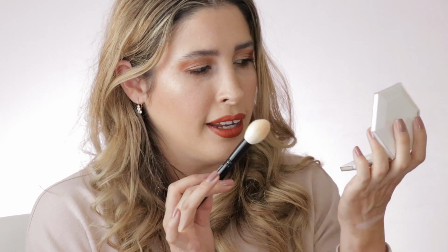Yeah, it is a pretty color. I think for somebody that has a tan skin tone, although it looks super light in the pan, it will look cute because it will give this rose gold reflect. And for those who are fair skin, I think this is a good one to use.